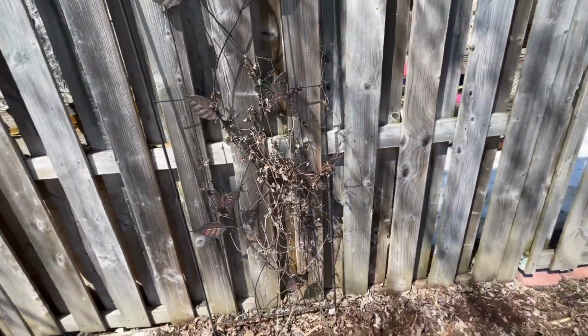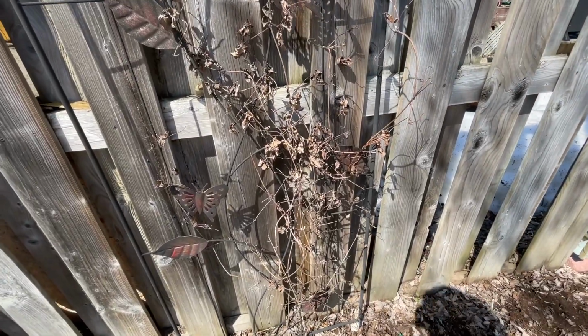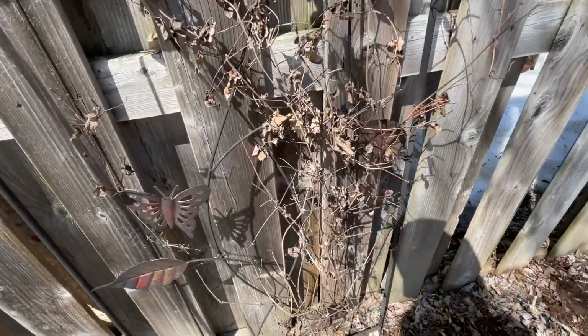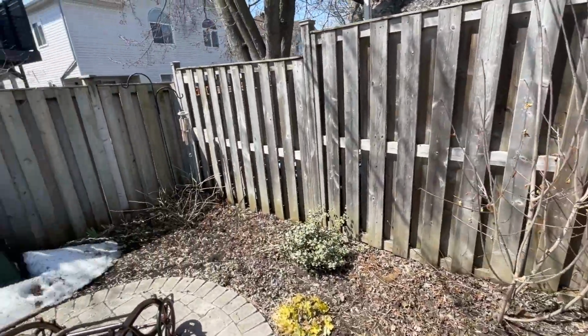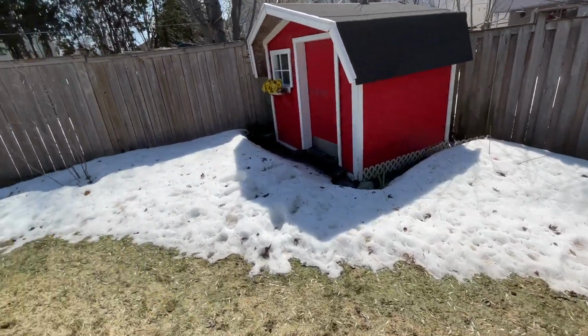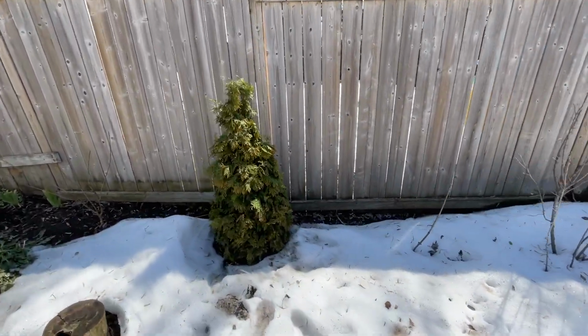Okay, I did not touch this at all. This is a climbing one, and I just don't wanna touch it. Last year it looked completely dead, and then it formed buds, no problem. I didn't have to do anything to these. Nothing. I can't even get to the snowbound stuff. Nothing for the serviceberry. Uncovered.